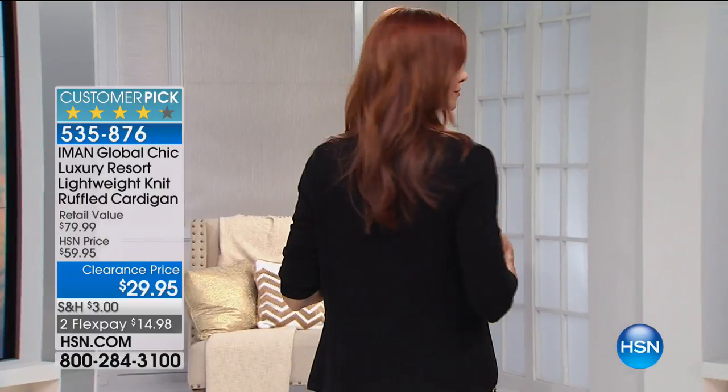It's a customer pick. This is a lightweight sweater knit fabric, but it's very light. I'm somebody that's always hot. I don't like a heavy sweater, but it's a nice layering piece. So that is available, and I know a lot of you are adding that to your order. Okay.